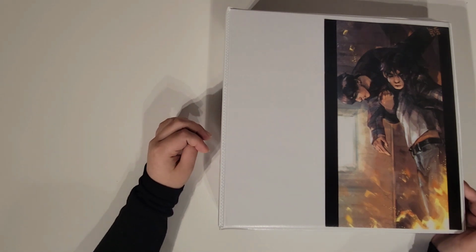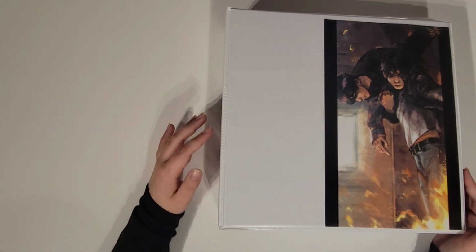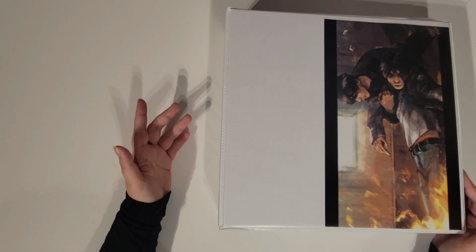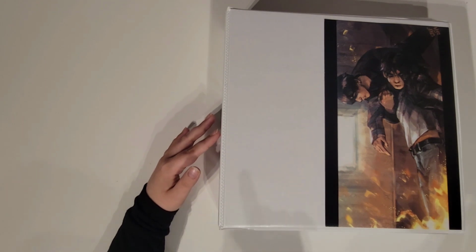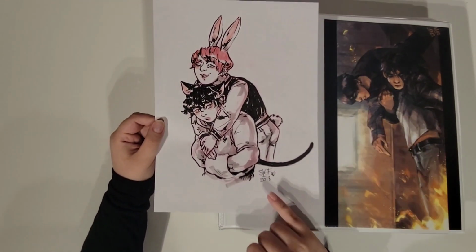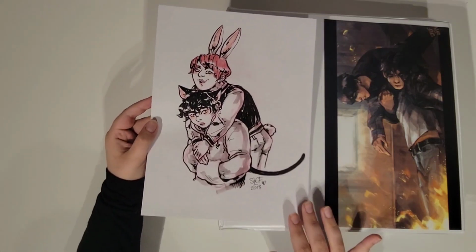I was going around commissioning artists because I love to support fan artists. And I fell across an artist whose style I really liked, and I commissioned them a Jungkook and Yoongi fan art. I actually think I have the fan art. Let's see. And here it is. So I did commission them. Oh yeah, it was in 2018. And yeah, I commissioned them this fan art.